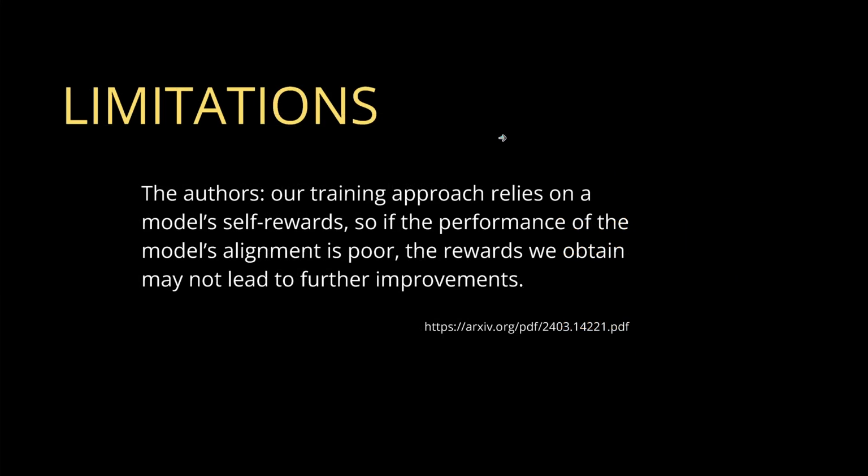And the author noticed that there are limitations, of course. And they say, hey, our training approach here relies on the model self-rewards. So if the performance of the model's alignment is poor, the rewards we obtain may not lead to further improvements. And therefore, they go here with the best model that we know. Either you go with ChatGPT or with GPT-4 Turbo or whatever model you choose, but it must be a real powerful model for this self-rewarding. Otherwise, your improvements here of the performance of the system will be very, very limited.